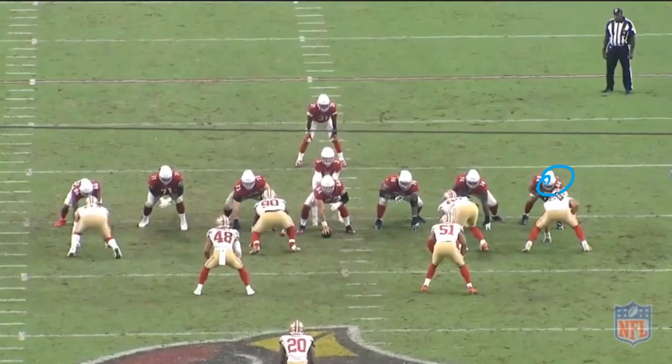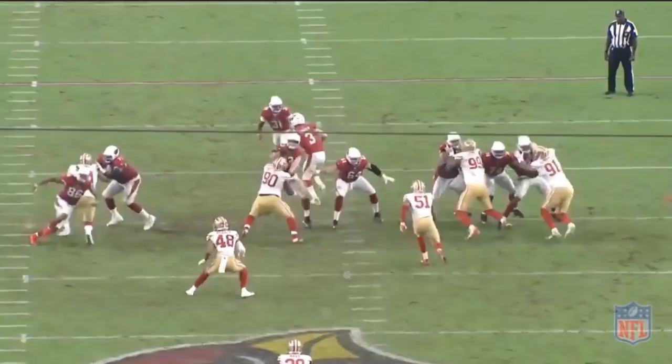Now I'm going to guess that this tight end is not right. Okay, and that ends up causing all sorts of issues in the pass pro. So right here, tight end steps down, stepping the wrong way. So that's error number one.